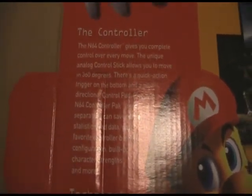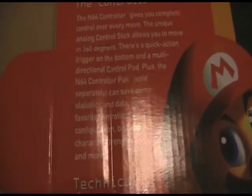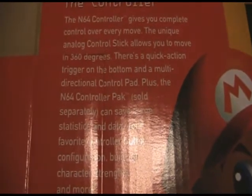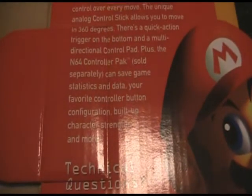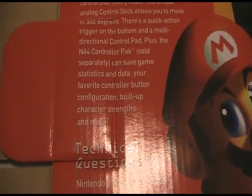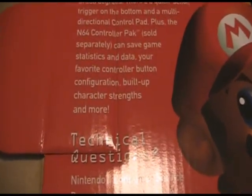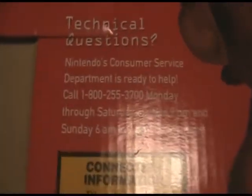The Nintendo 64 controller gives you complete control over every move. The unique analog stick allows you to move in 360 degrees. There's a quick action trigger on the bottom and a multi-directional control pad. Plus, the N64 controller pack, sold separately, can save your game statistics and data, your favorite controller button configurations, and built-up character strings and more. What's built-up character strings? Makes you wonder if the people that write this info know anything about the actual system.